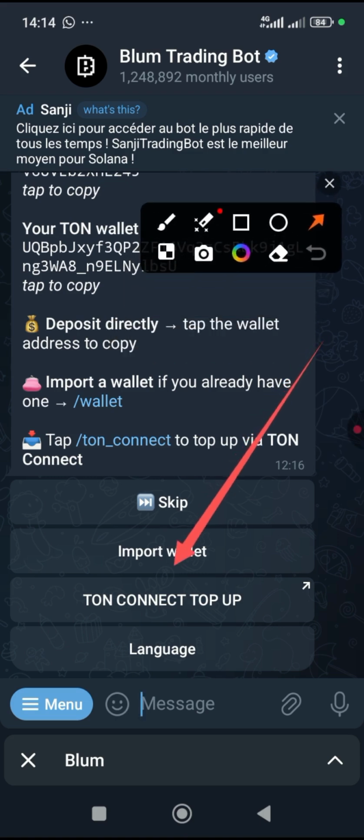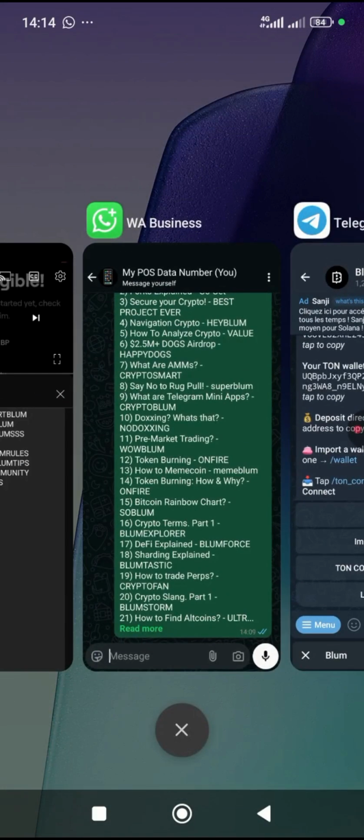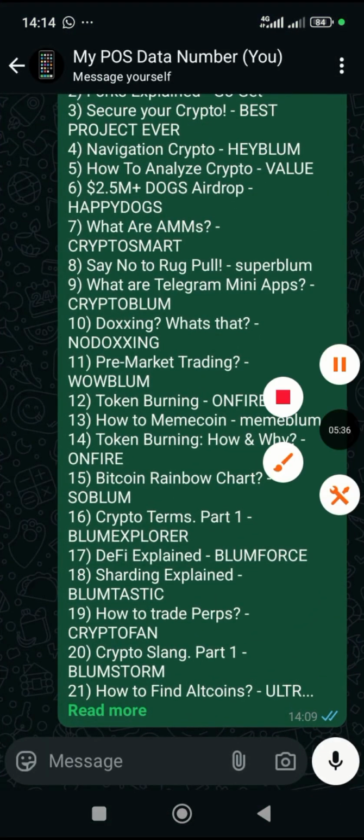And you just start. Just connect your wallet. You can use it to buy Notcoin and trade it back to your BNB. With that, you'll be able to complete all the tasks that you are asked to do on this particular aspect.